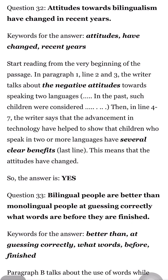Start reading from the very beginning of the passage. In paragraph 1, lines 2 and 3, the writer talks about the negative attitudes towards speaking 2 languages. In the past, such children were considered disadvantaged. Then, in lines 4 to 7, the writer says that the advancement in technology has helped to show that children who speak 2 or more languages have several clear benefits. Last line. This means that the attitudes have changed.